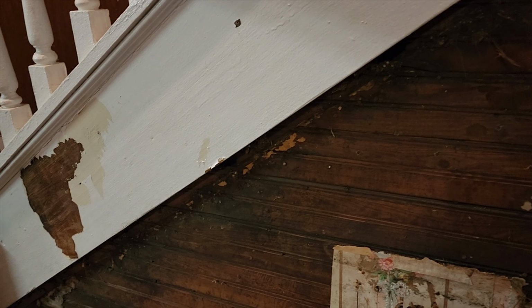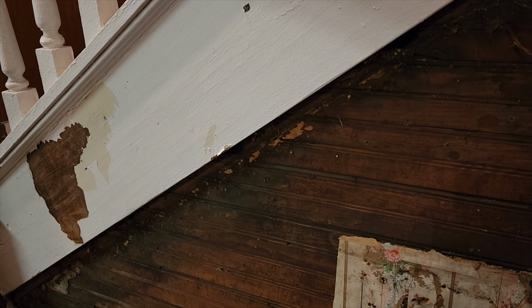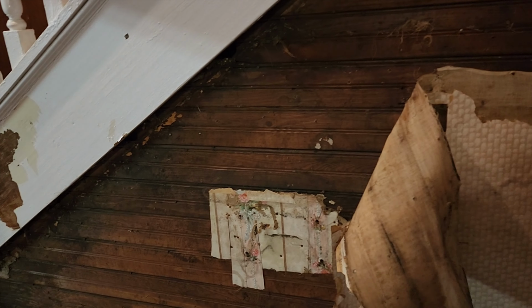That may be the only piece on the entire wall that's left of that wallpaper. That's kind of strange. It's almost like they purposely kept it there. It's like almost tacked on. Huh. It's weird. Really weird.